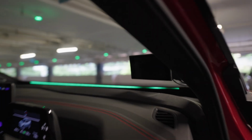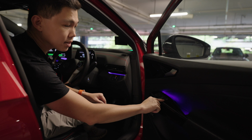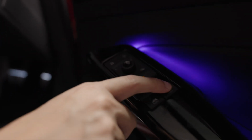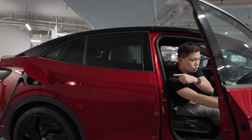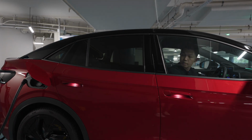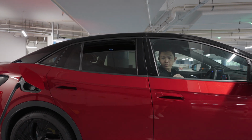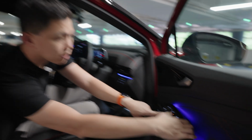And another unique thing about the controls in this car is the window controls here. There's only two buttons. So you may be wondering, how do I unwind the windows in the rear? Well, you got to click the rear button. And when I pull this, you can see the window in the back. It should open. Let me try. So there you go. So when the rear light is on, you can adjust the rear windows.